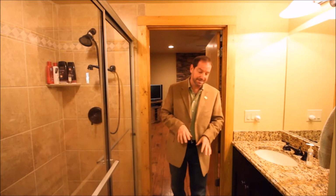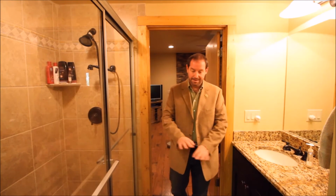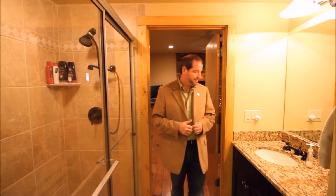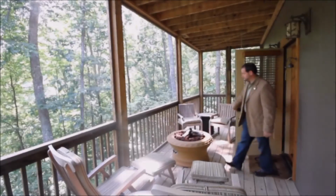The floor here is also heated. It's tile, it's below grade, so there's a slab foundation underneath this. They wanted the floors to be heated, so the floors are heated down here below, so you'll never get your feet cold when you come down. Let's go ahead and take a walk out onto the deck.